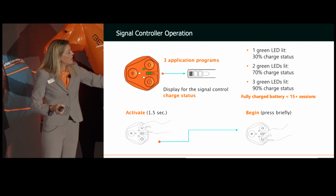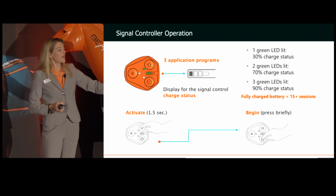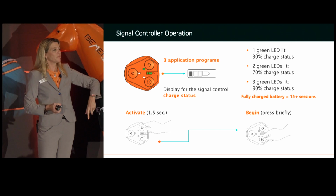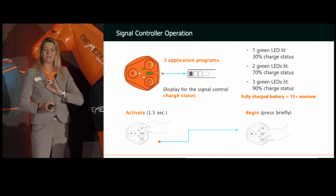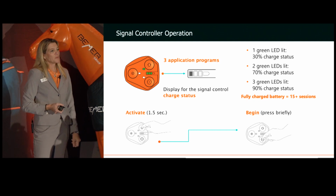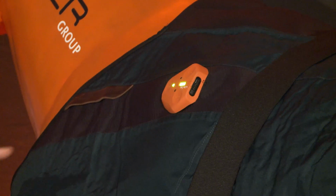So now that it's on, it's not working yet. I have to press a program: low, medium, deep. And every new horse starts on program 1. So we press briefly, number 1. Now it flashes. It's actually already working.